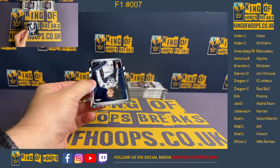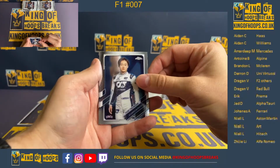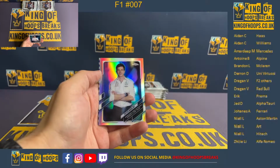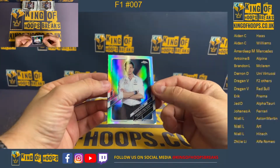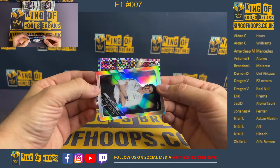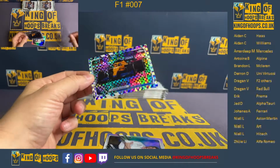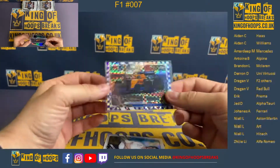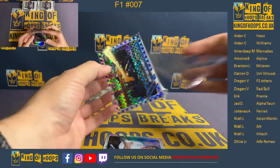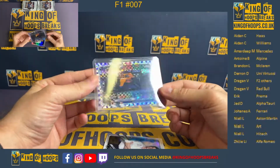Alright, straight away we're starting with the rookie Yuki Tsunoda. AlphaTauri, that's a lovely portrait of Yuki Tsunoda. We got Sergio Perez, Red Bull. Toto Wolff, team principal for Mercedes, that's a lovely refractor. And we have a purple checkered flag. It's gonna be numbered. Let's see who it is. It looks like it's a car. And McLaren. It is Lando. There we go, Brandon. Straight out of the first pack. A lovely Lando Norris, the young talent, to 199. 41 of 199. Lando Norris. Beautiful hit. Refractors are a little bit thicker than the actual base cards.